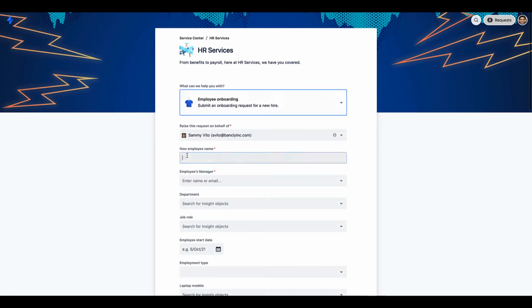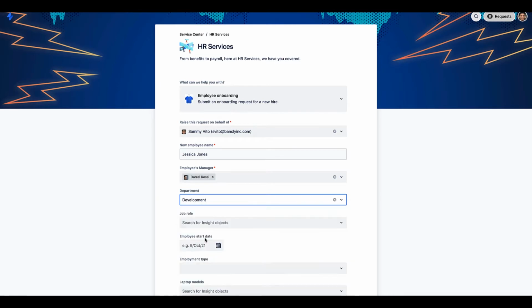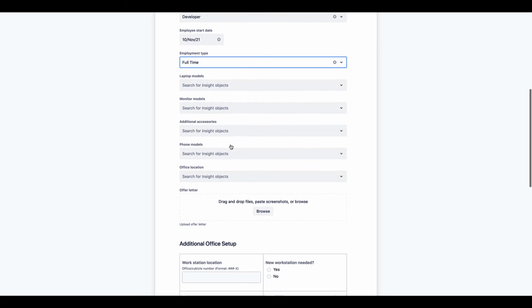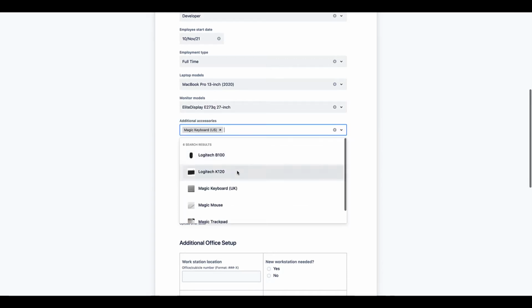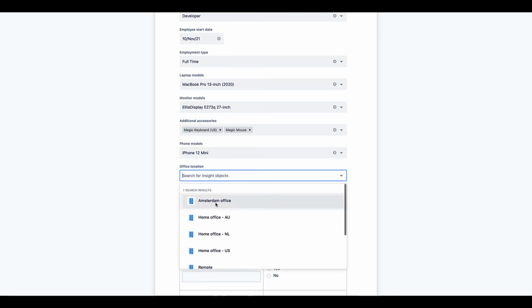Now, let's take a look at a more complex one, such as employee onboarding, where we'll show the combined powers of data models and dynamic forms to present a request experience that's dynamic, automated, and powerful. We'll assume we're hiring a new developer. We'll give them a name, choose their manager, assign their department, and then we'll pick their job role, which is filtered based on the department we chose, start date, employment type, and now we'll order some equipment for them, such as a laptop, monitor, accessories, and a phone, because everyone needs a phone. And then we'll assign an office location.